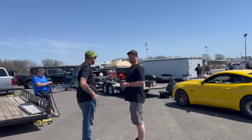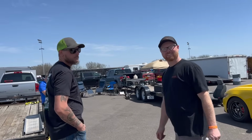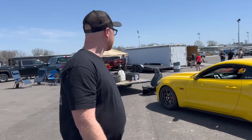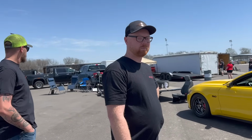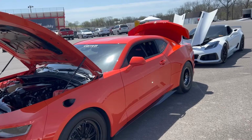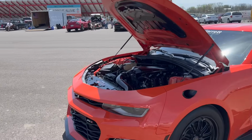Got Steve and Donnie out here. They came out to support. Yeah, ready to make some passes. We also have a couple Mustangs that we've worked on. Curtis has his twin turbo F-150 up here, so we got a lot of racing we're gonna do today. And sorry about the wind if you can hear it in the speakers. It's a little windy out here today.